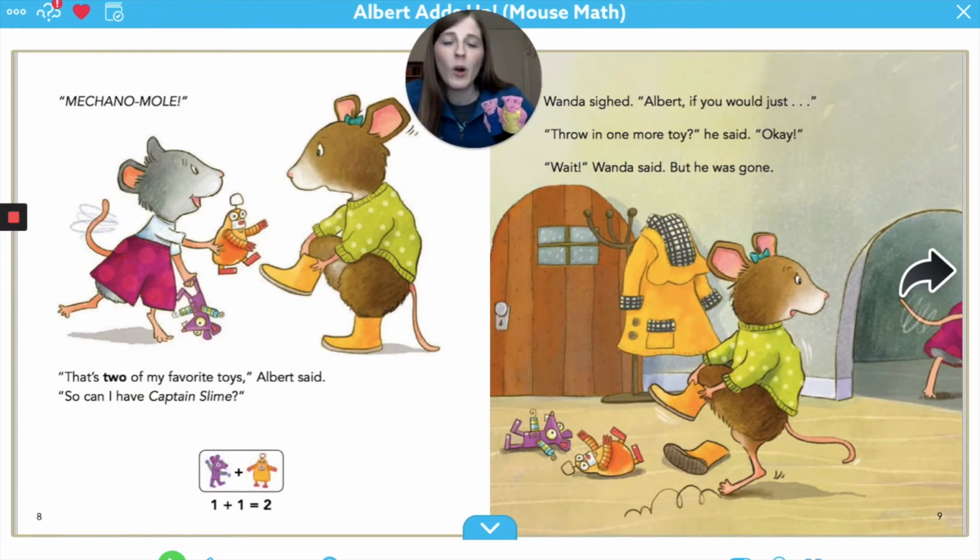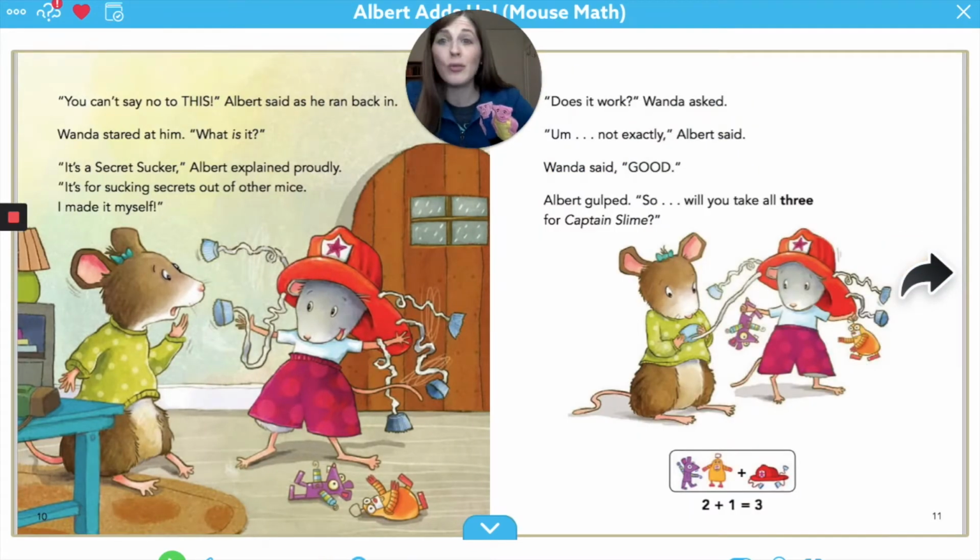Let's keep going. Wanda sighed. Albert, if you would just throw in one more toy, he said. Oh, okay. Wait, Wanda said. But he was gone. You can't say no to this, Albert said as he ran back in. Wanda stared at him. What is it? It's a secret sucker, Albert explained proudly. It's for sucking secrets out of other mice. I made it myself. Does it work? Wanda asked. Not exactly, Albert said. Wanda said, good. Albert gulped. So you take all 3 for Captain Slime?